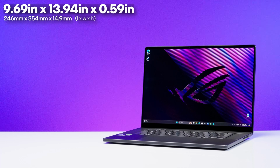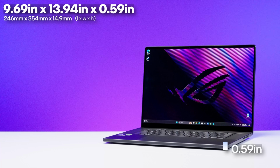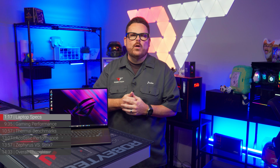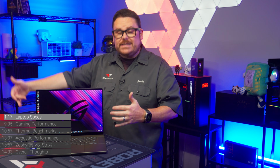Measuring in at 13.94 inches or 354 millimeters wide, 9.69 inches or 246 millimeters deep, and 0.59 inches, that's right, 0.59 inches or 14.9 millimeters tall with a weight of 4.3 pounds or 1.95 kilograms, this laptop falls into the thin and light category, but it's neither thin nor light on features, but it does come at a price. Now, not MacBook price, but it's definitely a price.